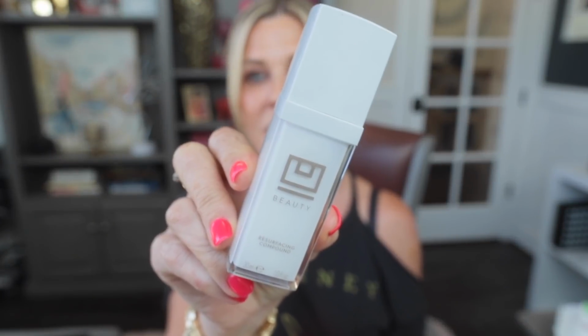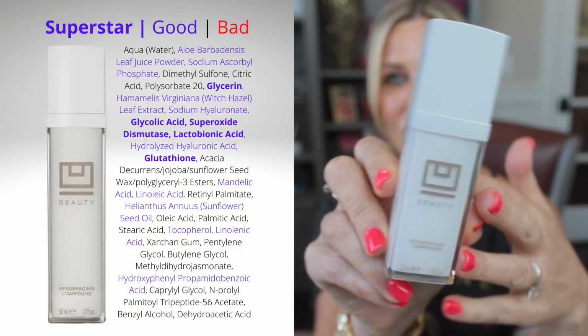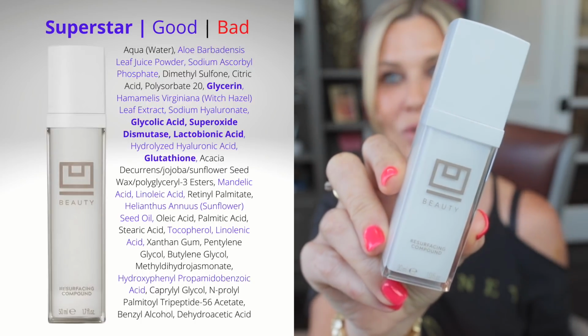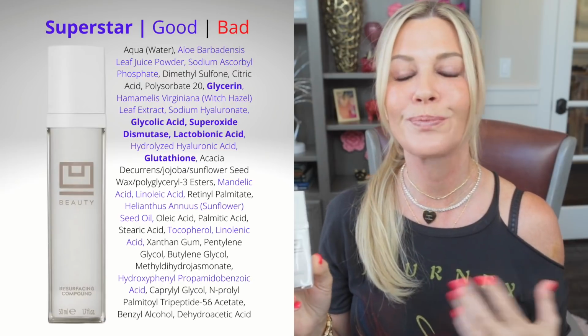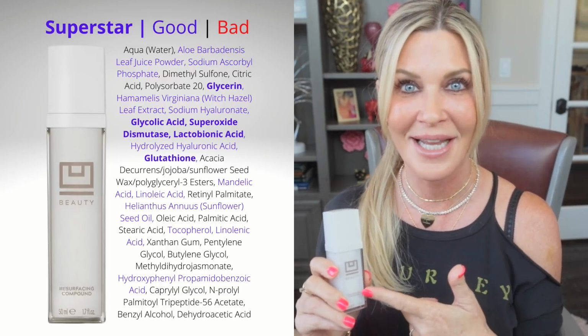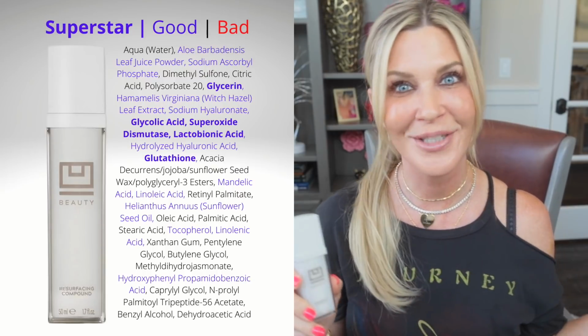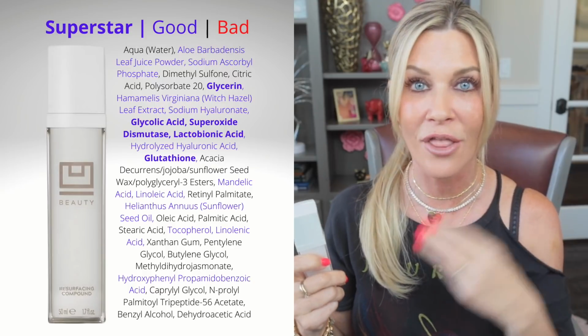The next thing is something I've been talking about for a while, you guys, and that is the U Beauty products. Now this is the resurfacing compound. This is my second bottle. I actually got this one in an Allure beauty box. Somebody in my private Facebook group shared that the Allure beauty box had this in it, and so a bunch of us went in and signed up for the box really quickly and we all got it. I got 3 months.